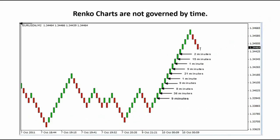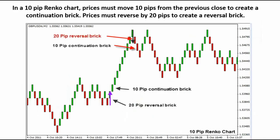So the next one I want to get across is, we spoke about time. Remember, the candles are formed on price action, not volume, not time. We can see the time it took for each one of these candles to form, I should say bricks: 9 minutes, 36 minutes, 8 minutes, 9. That gives you an idea of the time it can actually take. So if you go into a 10 pip, once again, just to really drum this home, if you're trading Forex, you can see there you need a 20 pip reversal. I just tend to find that a lot of traders get a little confused when they're looking at these.